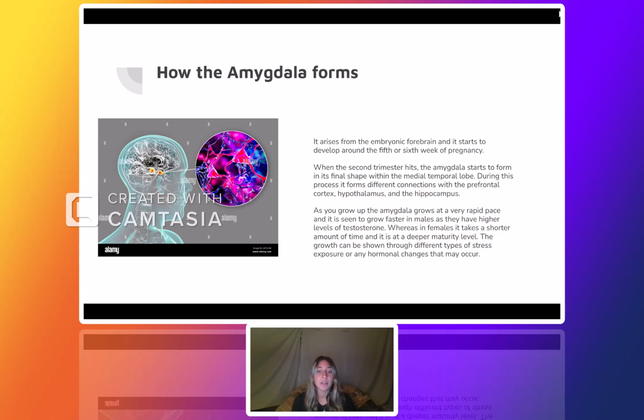As you grow up, the amygdala grows at a very rapid pace, and it is seen to grow faster in males because they have a higher level of testosterone, whereas in females, it takes a shorter amount of time and it's at a deeper maturity level. The growth can be shown through different types of stress exposure or any hormonal changes that may occur.